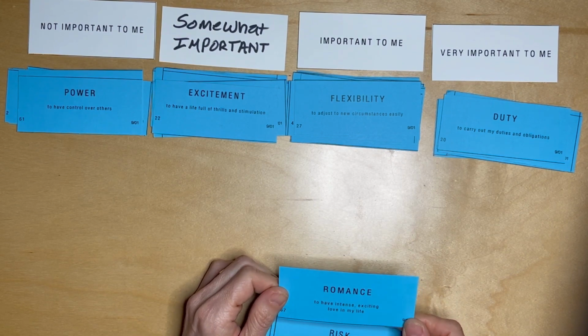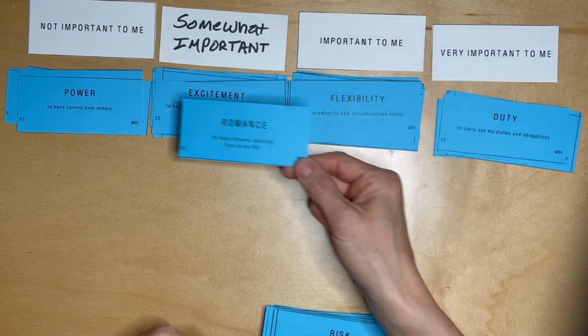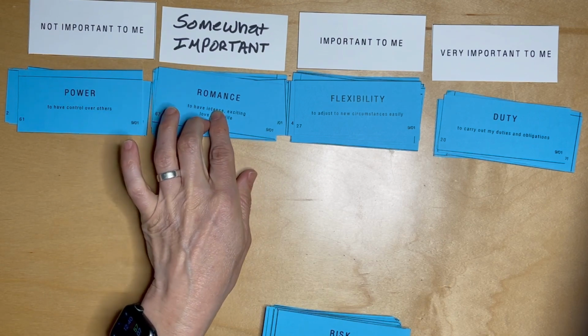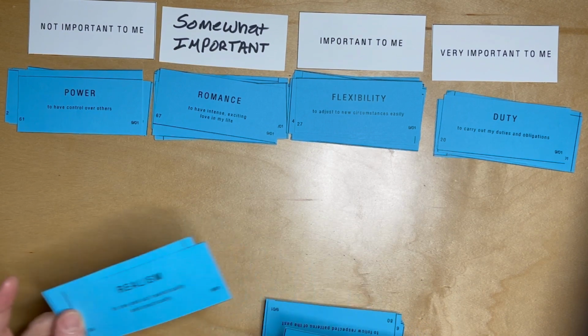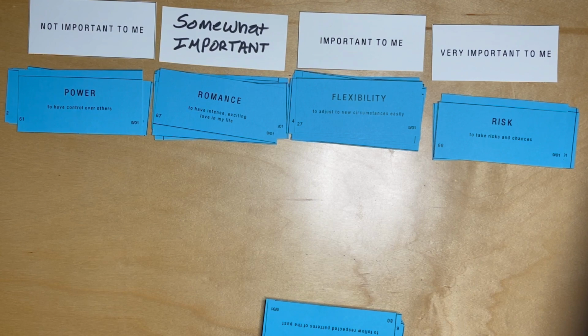Romance, to have intense, exciting love in my life. Not really. No, love is a lot of things. I think they're talking more about like romance. I don't know. It's not that important to me. Risk, to take risks and chances. Yes, I take a lot of risks. I'm self-employed. That is very risky.